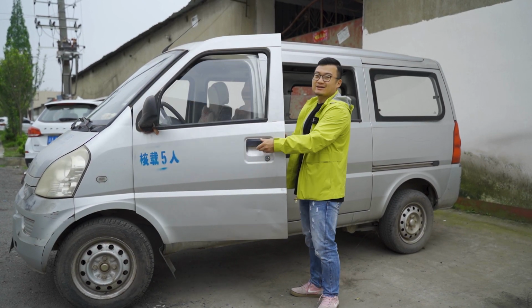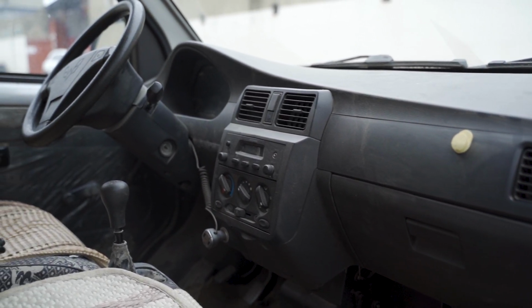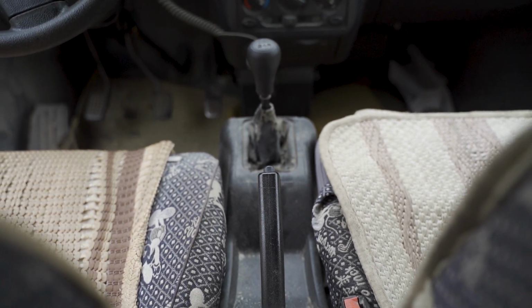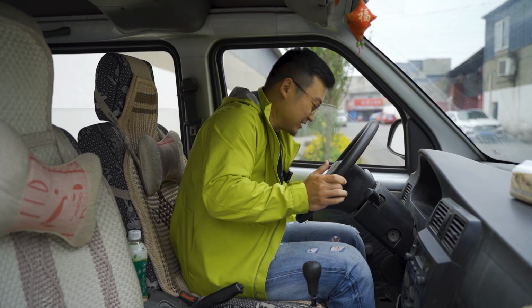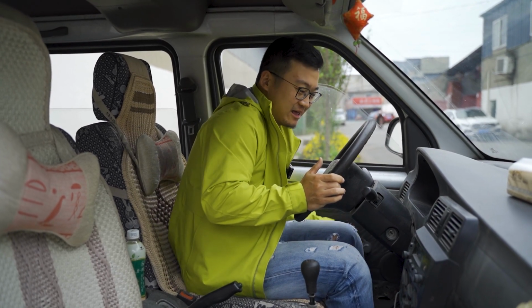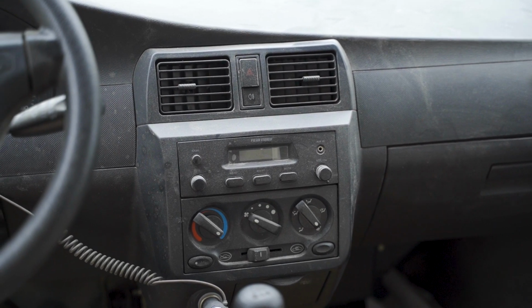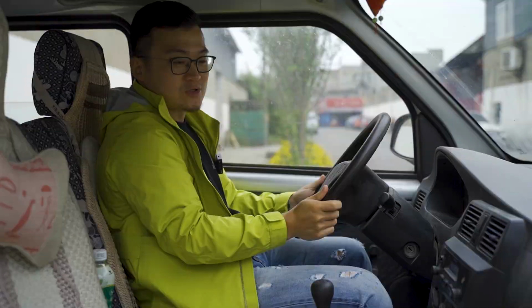Now, if we go inside of the car, as you can see, this car hasn't been cleaned for a while, really. It's got a 5-speed manual gearbox. It's got a manual handbrake. It's got a manual window that you need to roll. And you've got a radio here and manual air conditioning. That's pretty much it. Now, this steering wheel is quite big.